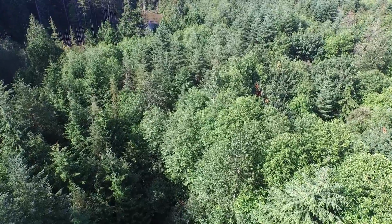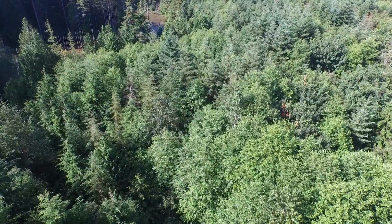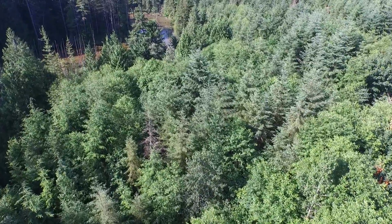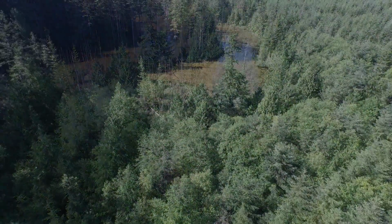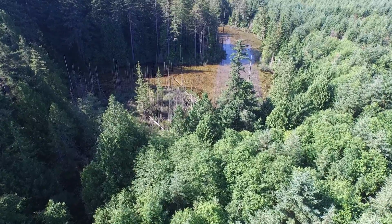The stream channel forms at the outfall of a beaver dam, and the thalweg is deeply incised to the hardpan. This is the headwater wetland for Little Anderson Creek. The pond is filled with leaves and litter that feed a large variety of macroinvertebrates. These tiny creatures start a complex food web that's essential to juvenile salmonids.